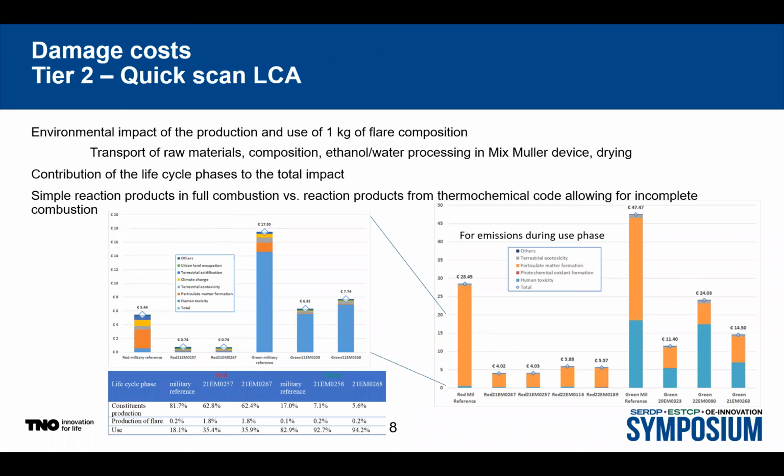So you have the constituents production, you have the production of the flare product itself, and you have the use of the flare. So here you will see the cost price. So in this case, it's euros. Say €1 for euro is $1 more or less. Then you have an idea what the damage costs are per kilogram of flare composition. So you can really quantify that.